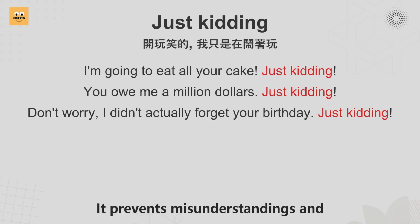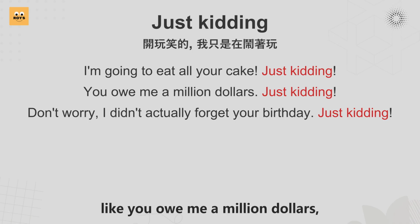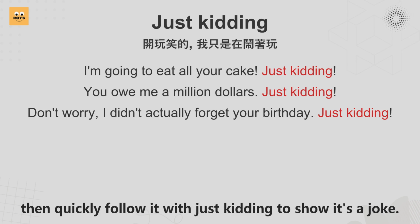Exactly. It prevents misunderstandings and keeps things friendly. Another example, if you're joking with a friend, you might say something absurd like, "You owe me $1 million." Then quickly follow it with, "just kidding," to show it's a joke.